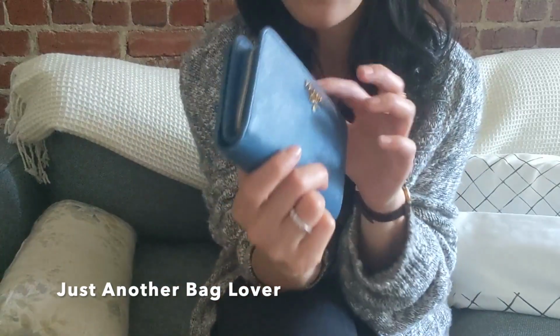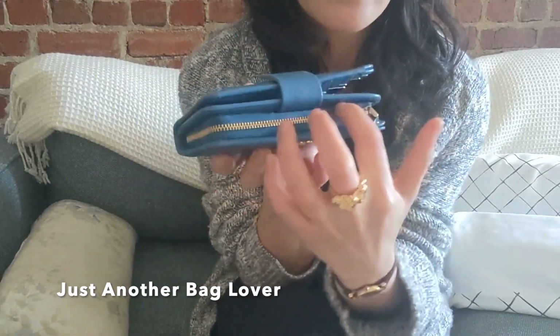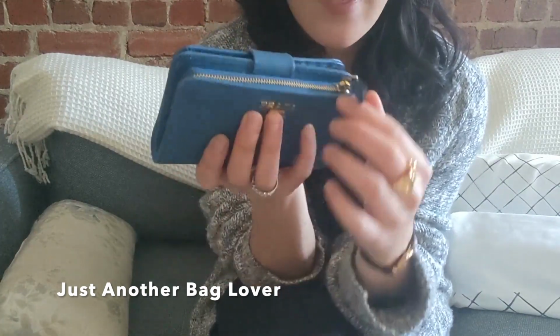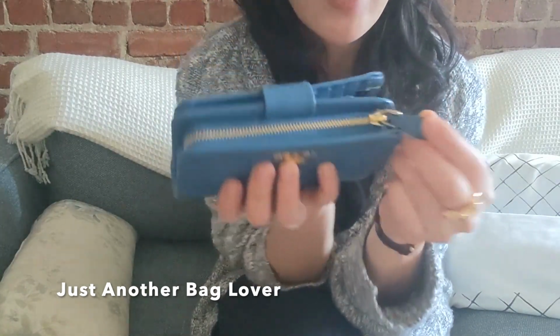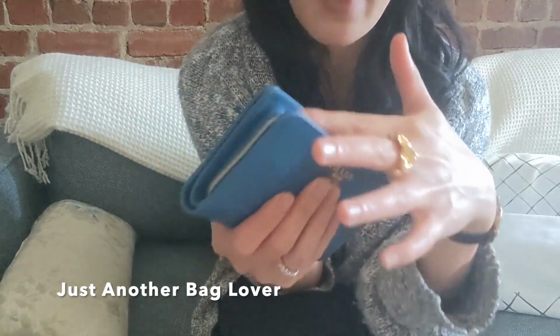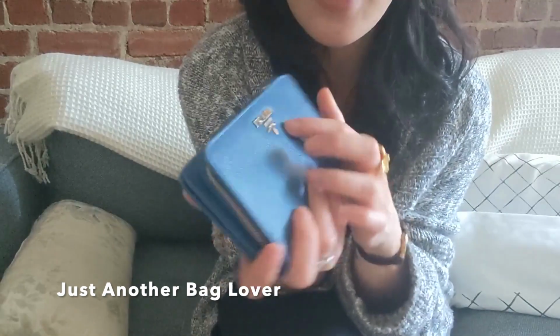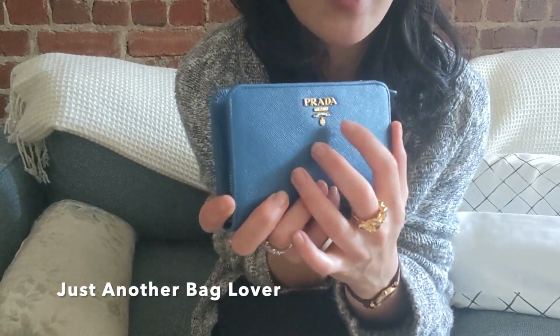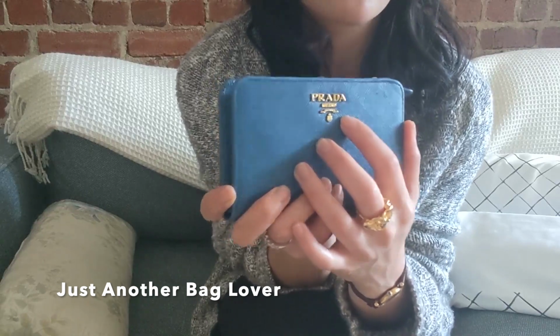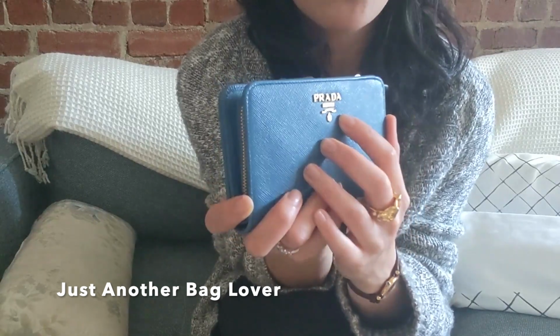If that doesn't show up on camera, I will insert a photo so you can see what I'm talking about. And then I wouldn't say there's pilling in the zipper right here, but it definitely does look a little bit more worn. And there's just a little bit of scratching and tarnishing on the zipper right here. It's really hard to see though, and this doesn't really bother me at all. This does bother me a tiny bit. I do wish the gold had stayed a little longer, but considering the fact that I've used this wallet almost every single day, it's not too surprising.